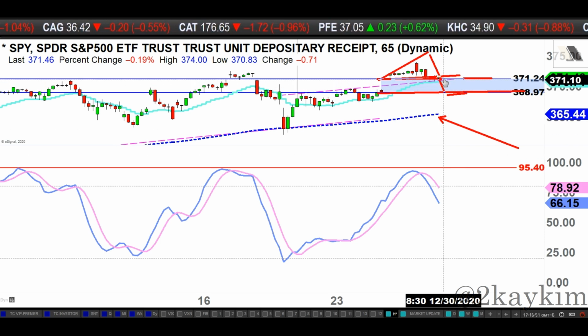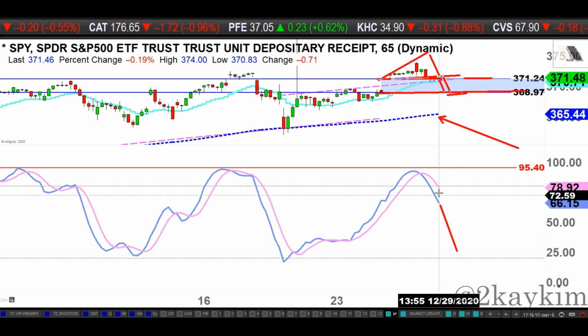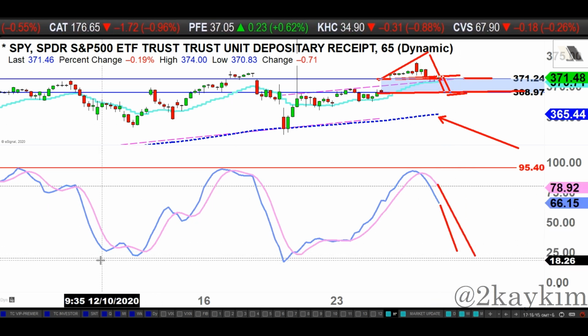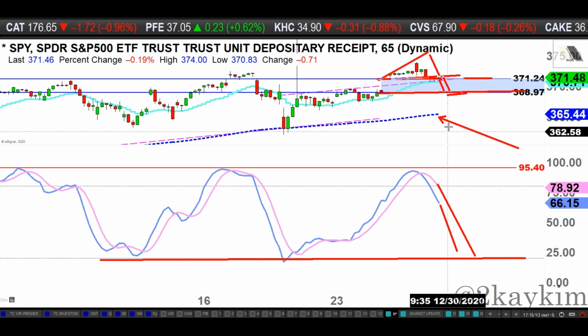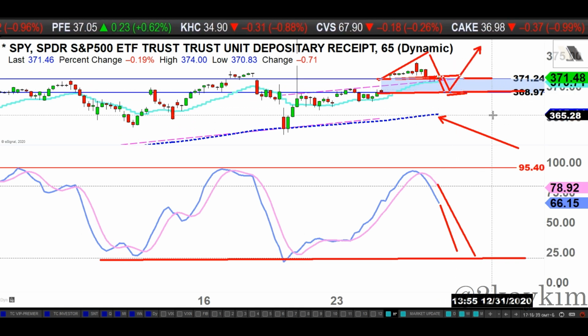And by the time the bears bring it down, fill the gap, you will see this oscillator coming back down, hitting the oversold level. And you know what the bulls are going to do? They're just going to bring it right back up, right? So best case scenario, bears gap it down, make that into an island top if you want to see 360s.